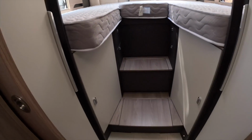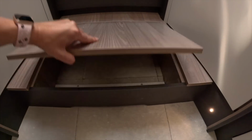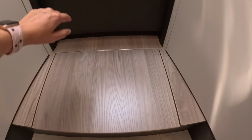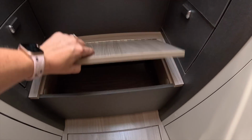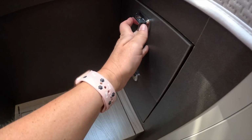So moving back into the bedroom. Steps up to your bed. Under these steps, it's more storage. You've got drawers on both sides. 2 drawers.